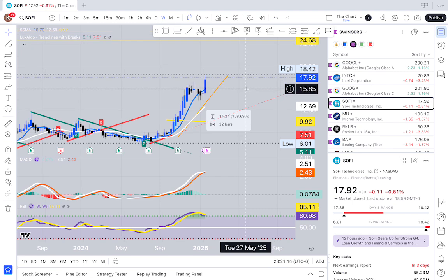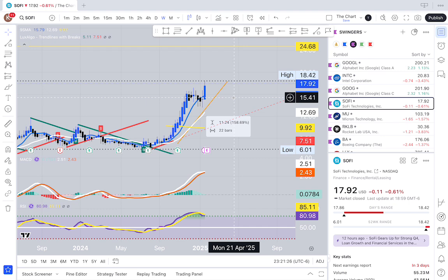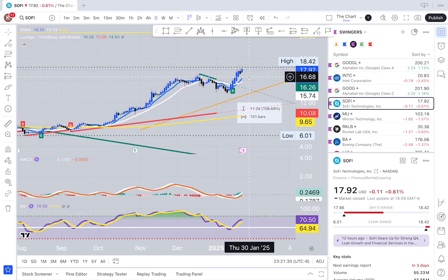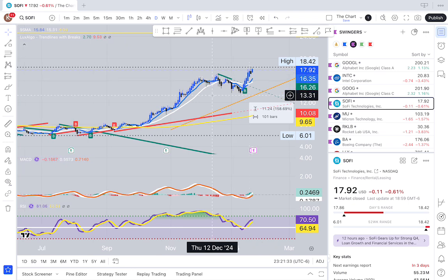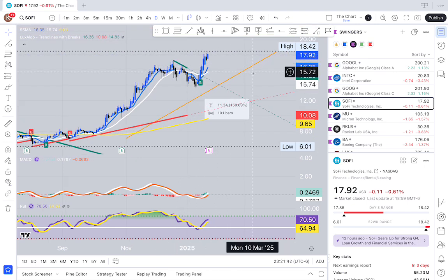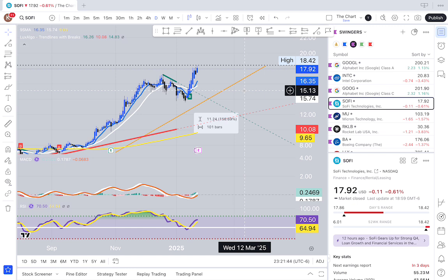But the option contracts are very reasonably priced for how long of an expiration you can get, with a great delta and a great theta. So let's kick it on down to the daily as well. We can see here I do use the Lux Algo trend lines with breaks, so that's what this green B with this green diagonal trend line is. That is an indicator that you can get on TradingView. Very beneficial, even for the day traders.